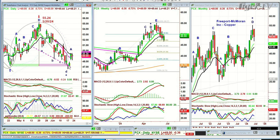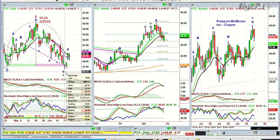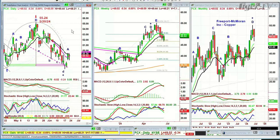55.24, May the 20th, comes down, and I have two Chapman Wave inside wedge target support lines, and where does it go to? The exact day, the 17th of June, it takes out the left side low, goes to 46.57, and now it's having a little bit of a bounce. And the weekly chart says the 9 is still over the 14. It's a green candle for the week so far, so it might be a bit of a struggle, but I can see it actually retesting the 46 area, and right now it's at 48.99.